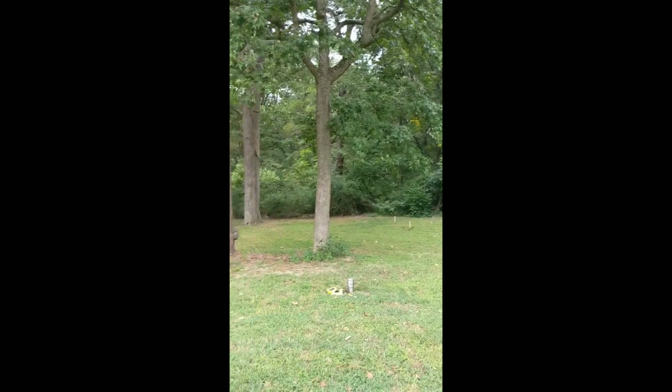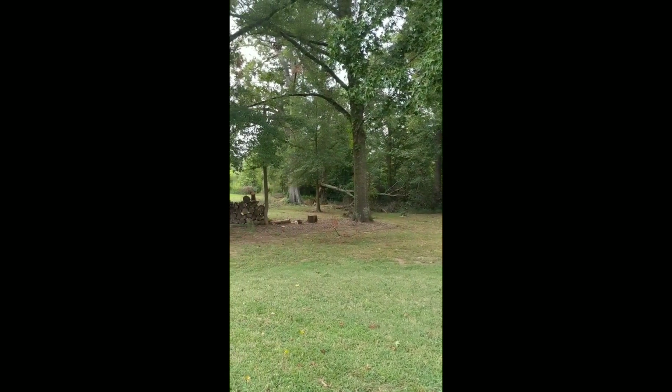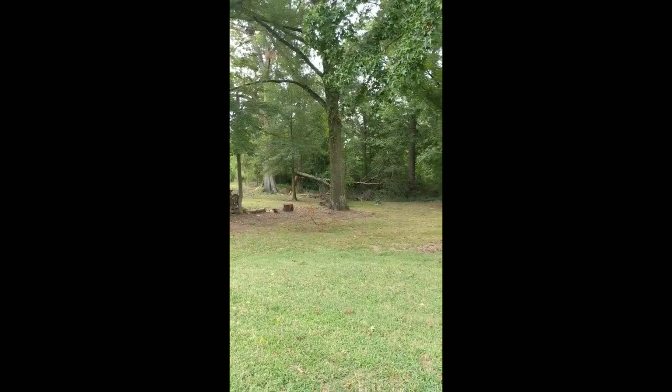So thanks to my awesome wife Megan for letting me do this. I got a little bit of cleanup work over there with some trees that fell earlier this year. So I think I'm going to go tackle that now that I got the building laid out.